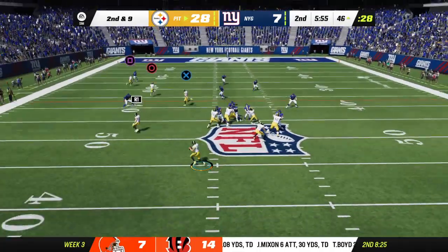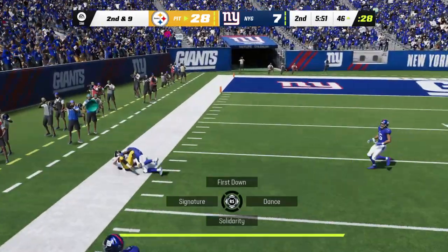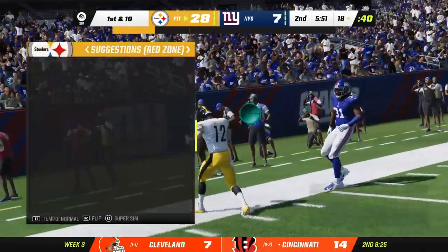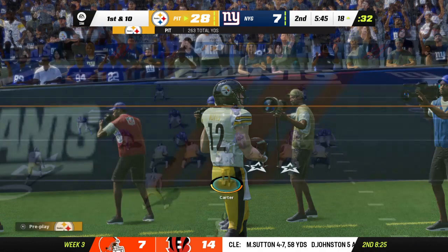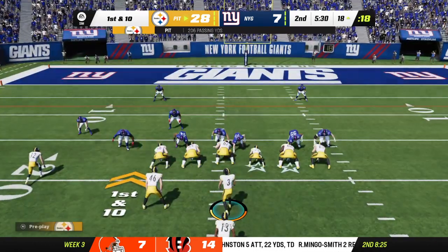Now they'll switch it up here and look to throw. Out to his left. He's got a man, complete. And they'll have it in the red zone before he crosses over out of bounds. So from inside the 20, here's first and 10 at the 18.